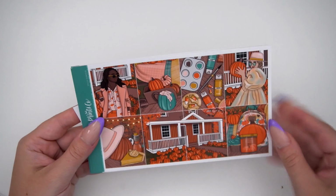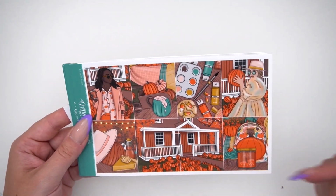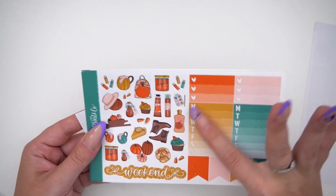I think all of these this week have such fun color palettes. So this one here has your 2 fashion options, the double box scene, and then a lot of really cute elements. I love the candle and the cupcakes, the painting, the cookies. You know I love me some food boxes. Again, these colors are so fun.